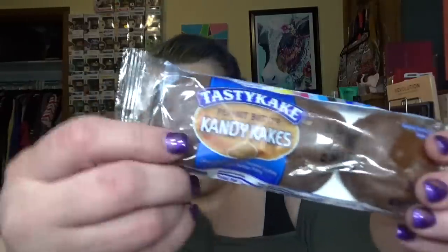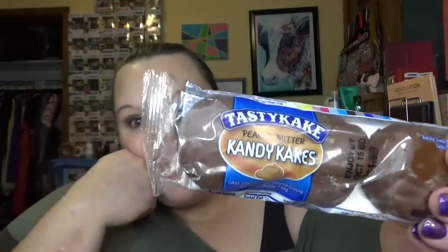Oh, here's another Tasty Cake. Peanut Butter Candy Cakes. Look, my name's on it. Oh my god, these are made for me, you guys. So they're Peanut Butter Candy Cakes. They combine a snack-sized vanilla sponge cake with a thick stripe of peanut butter covered in delicious milk chocolate. Oh my god, candy cakes!